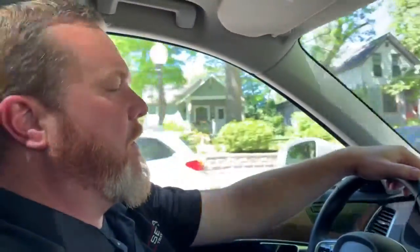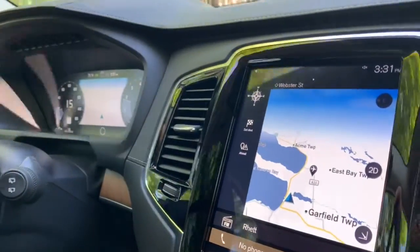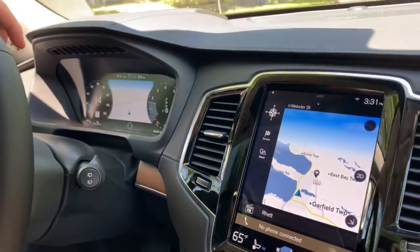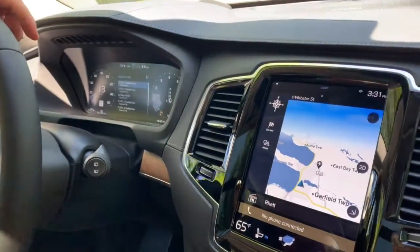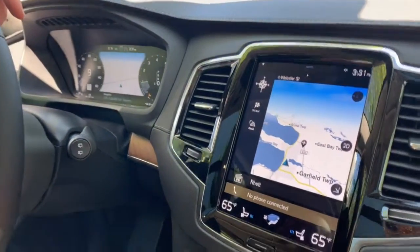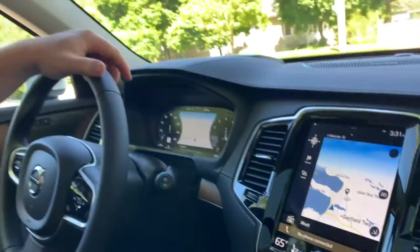Set destination to 1331 South Garfield Ave, Traverse City. Searching for address in Michigan. Select from list. 1331 South Garfield Avenue, Traverse City set as final destination. Calculating route.